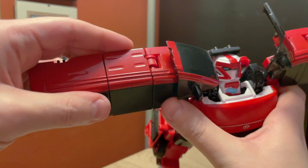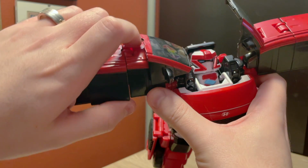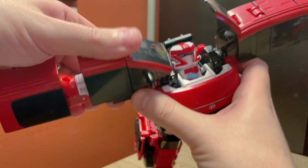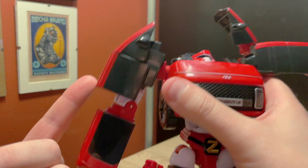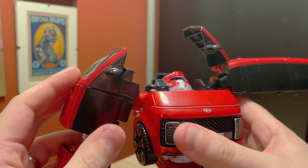And then this bit here, same deal. You push that down, which shifts it forward ever so slightly. And then you can hinge this up, and it'll also kind of solidly sit in place. And then bring the arm down. And that gives you the standard kind of Tobot Z style shoulder.